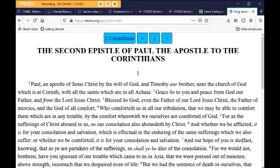Now, I finished 1 Corinthians yesterday, and so tonight we'll start on 2 Corinthians. And these are letters that Paul wrote to the Corinthians. The second epistle of Paul, the apostle, to the Corinthians, chapter 1.